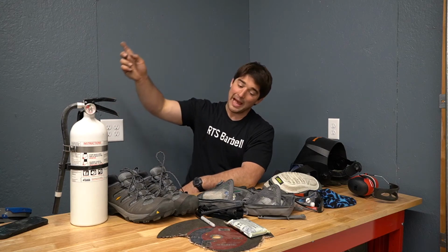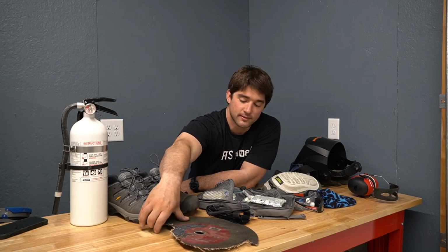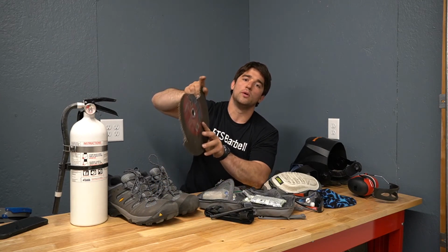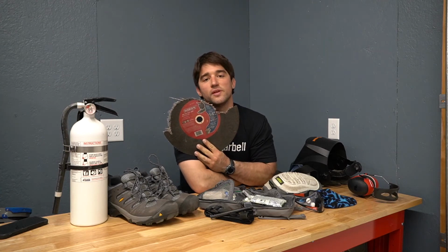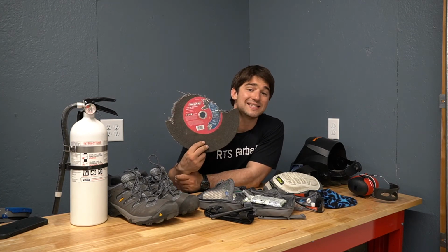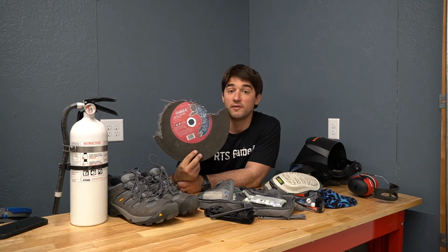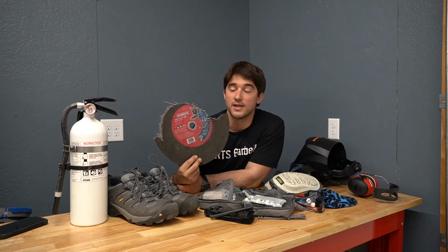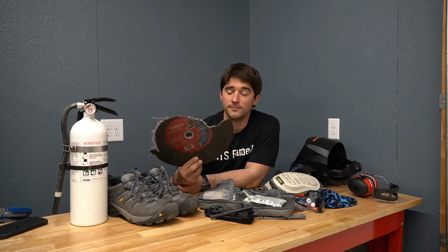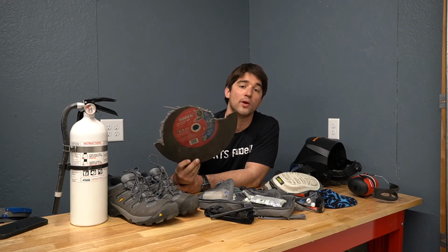Now, I showed it before, but I did not tell you why this magical broken disc is here with us today. The other day I was working on a custom steel frame for a console table in our living room that my wife has requested I make. And I was running a DeWalt chop saw with this 14-inch metal cutoff wheel.